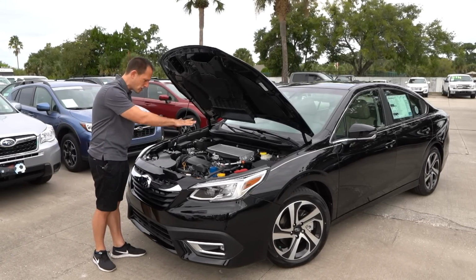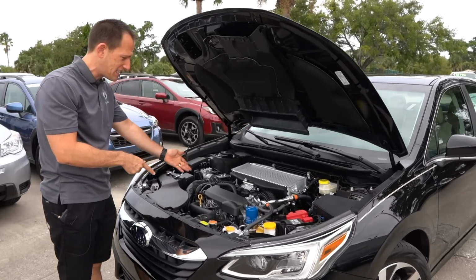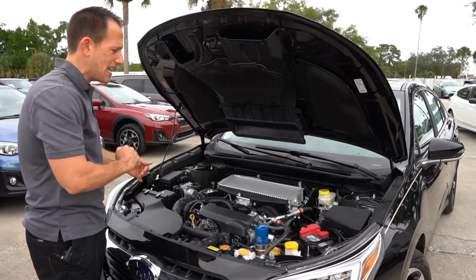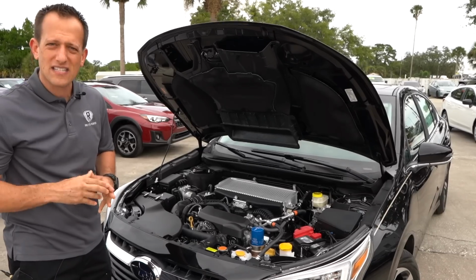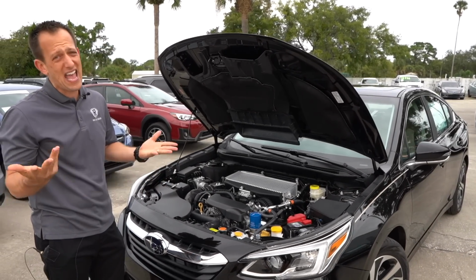What I love about any of the Subaru engines is, first of all, because it is a flat 4, the engine sits low in the chassis, and as a car guy, I can see all the inner bits. I see the alternator, I see the AC compressor, I see the belt, the intake plenum. Not a lot of plastic, so good job by Subaru on that. But let's go ahead, fire up this Subaru Legacy XT and see what it sounds like.